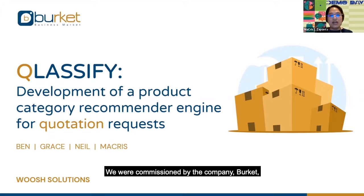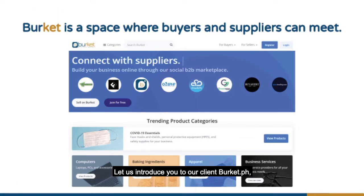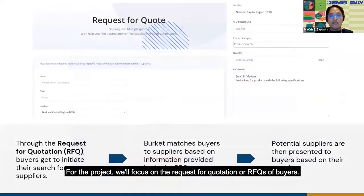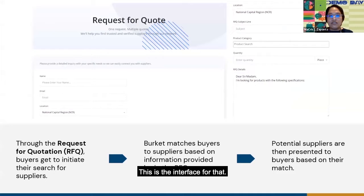We were commissioned by the company Burket through Eskwelabs to develop a product category recommender engine for their requests for quotations, or RFQs. Let us introduce you to our client Burket.ph, whose company name is a contraction of the words business and market. It is an e-procurement platform that links buyers to suppliers. For the project, we'll focus on the requests for quotation, or RFQs, of buyers. This is the interface for that.